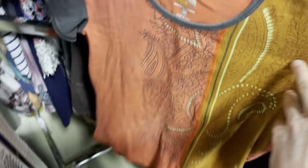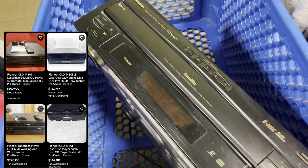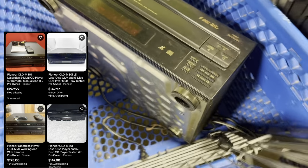And at this stop, I got the Mountain Hardware women's t-shirt with a Carhartt brown button-up. Nice little faded piece. Then we got the Eddie Bauer corduroy top. Those sell really well for me. Then we got the Wrangler Carpenter jeans. Always selling those. With a Purdue tote bag and this really cool laser displayer. I should pop up a comp for you guys to check out.